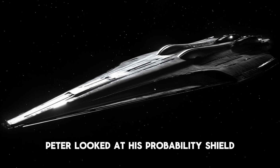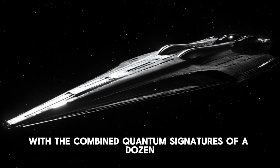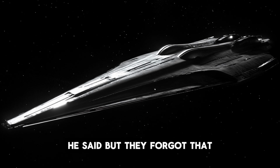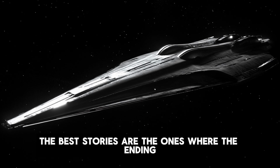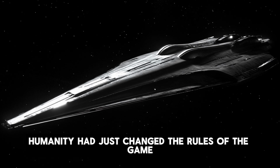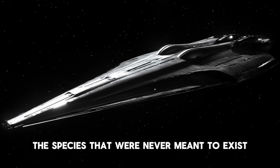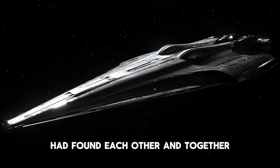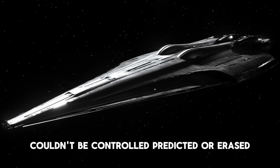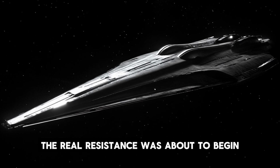Peter looked at his probability shield, now pulsing with the combined quantum signatures of a dozen different species. "They tried to write the story of the universe," he said, "but they forgot that the best stories are the ones where the ending surprises you." Deep beneath Europa's ice, humanity had just changed the rules of the game. The species that were never meant to exist had found each other, and together they were about to show the architects that some things in the universe couldn't be controlled, predicted, or erased. The real resistance was about to begin.